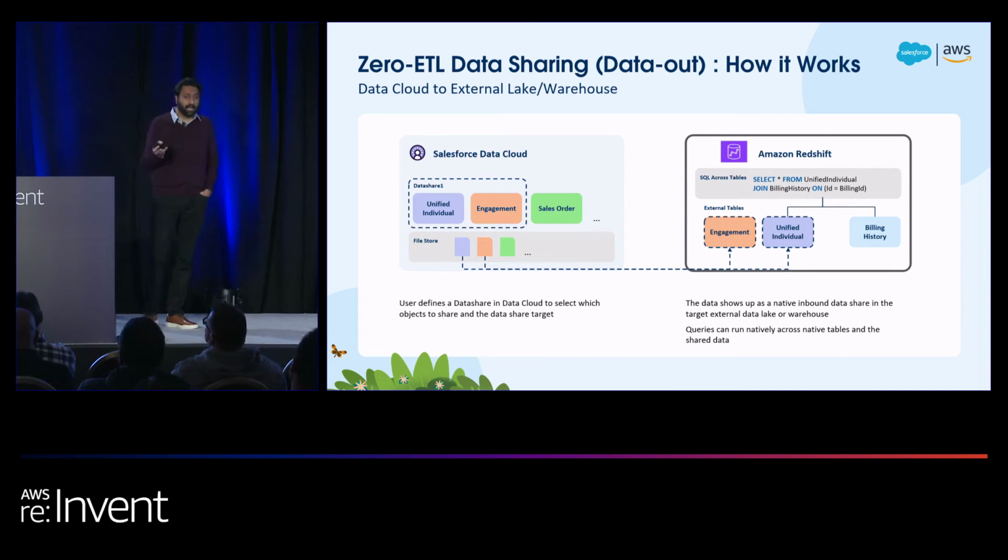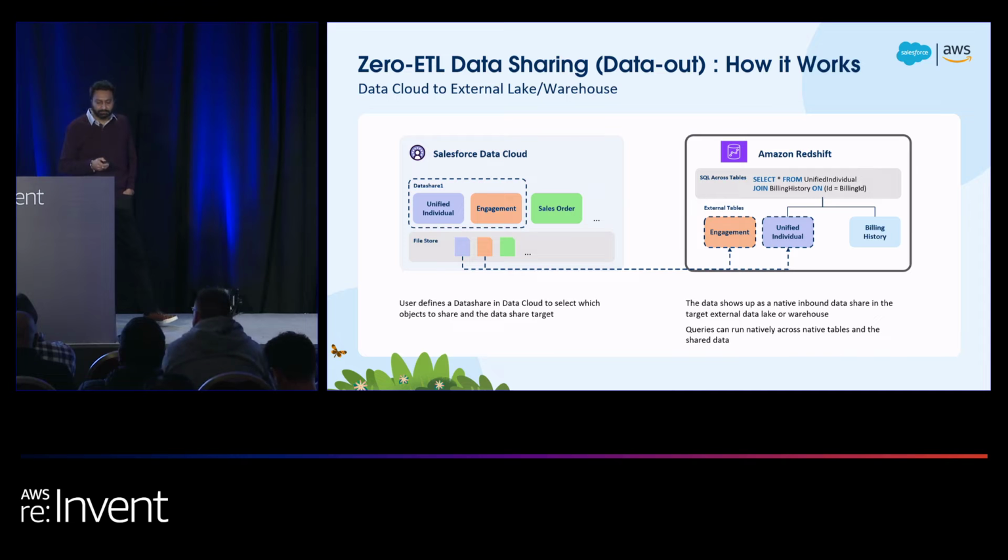And with respect to data out, from the Data Cloud side of the house, we are built with open standards, with Iceberg being the storage format with which we store our data. We have shared that at the storage level with Amazon, which opens up the possibility for us to share our tables as external tables within Redshift. As we create our data shares and share them with the target Redshift server within your own AWS account, they are mounted as tables on the power of these Iceberg-based standard tables underneath, and you are able to run seamless queries on top of it.